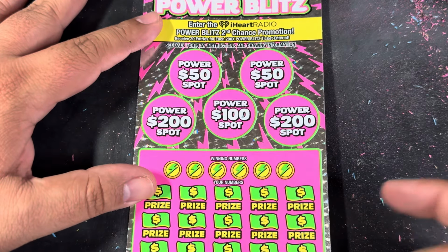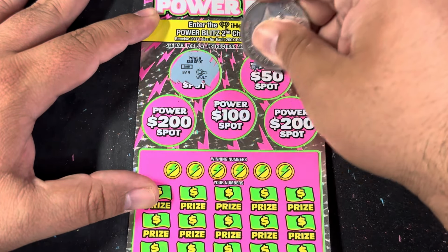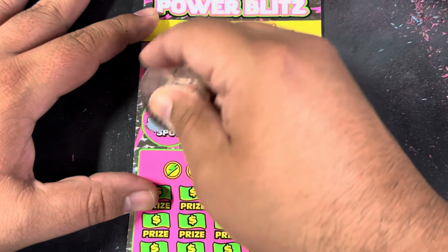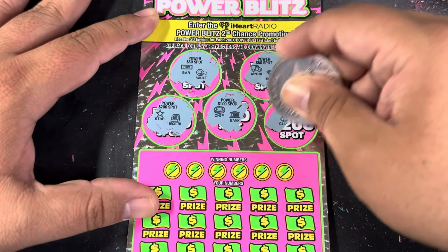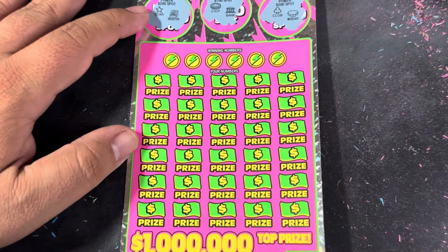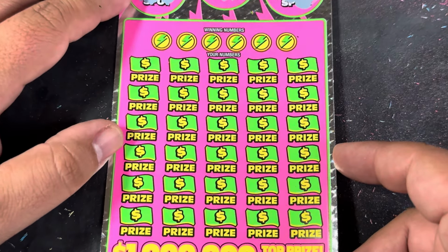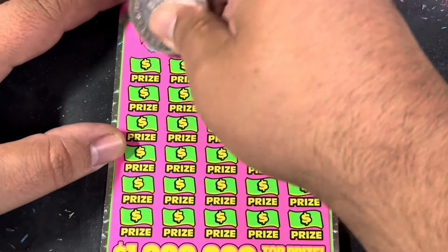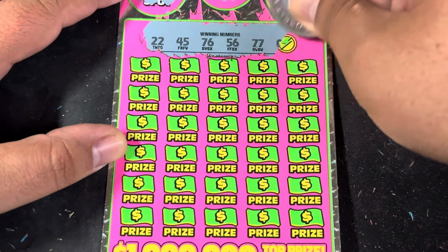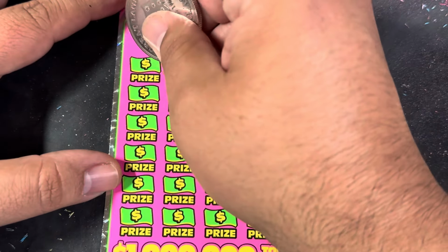We have found the power spot win before. Let's see if we can do it here on ticket 21 for 50 bucks. For 100, for 200. No power spot win today. All right, let's zoom us in just a tad, guys. This ticket here gets a little tight, so that way we can see everything clearly.